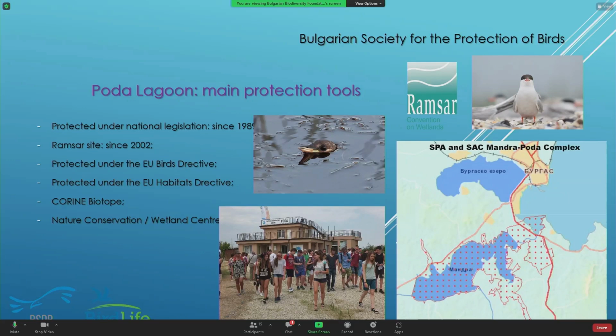Which are the main protection tools of Poda Lagoon, the Poda protected area? It was protected under the national legislation. It was designated as a Ramsar site in 2002. After the accession of Bulgaria to the EU, it was designated under both the Birds Directive and the Habitats Directive. It is also a CORINE biotope site.